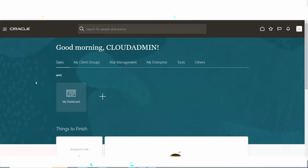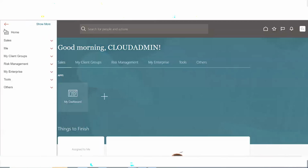To create the user, you have to click on these bar icons. This we call the navigator icon. Place the cursor, and you can see that the bar icon represents the navigator. Just click on this navigator icon. It will open one panel. Within the panel, go to tools. Click on it and the tools section will be expanded.